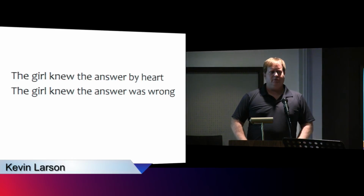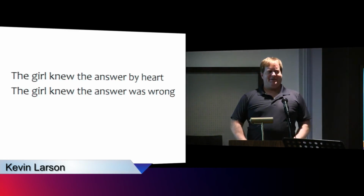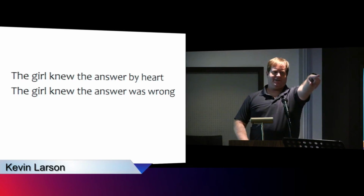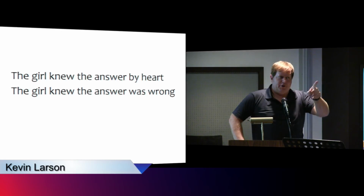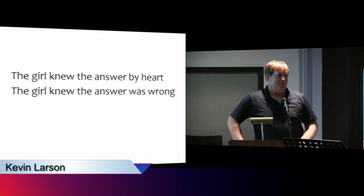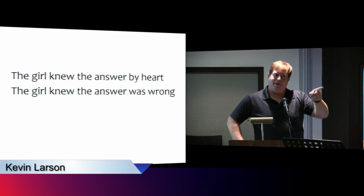Say it for me. The music of the two sentences is different. Okay, can you do it for me? The girl knew the answer by heart. The girl knew the answer was wrong. Yeah. We can say, the girl knew the answer by heart. The girl knew the answer was wrong. You pause. You replicate it. So you're almost right. The girl knew the answer was wrong. Again, almost right. So close. So it's not a pitch change.